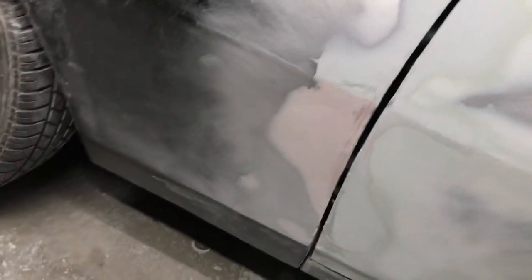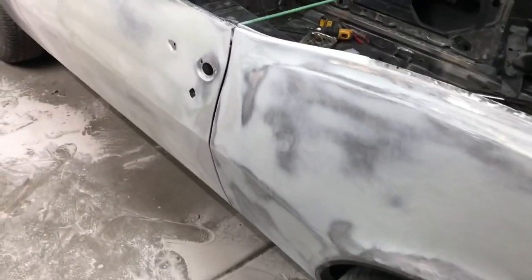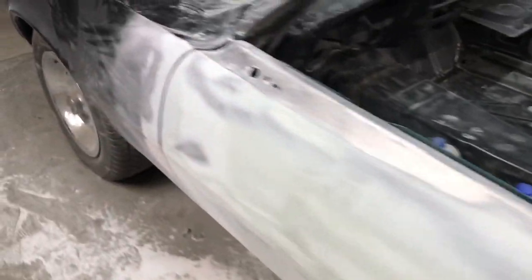This door gap, I'm really, really happy with how it's coming out. It's pretty good. I just need a little bit more filler and it'll be nice and straight. Same with this one. Pretty happy actually with this one as well. This one's pretty straight. A little more filler and get those doors and the quarter panel nice and flat, and should be getting close to ready for primer. Actually really happy with how it's turning out.